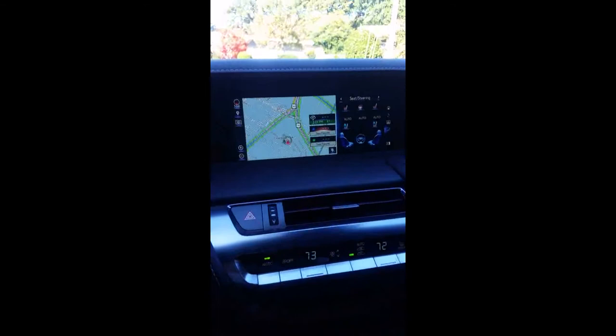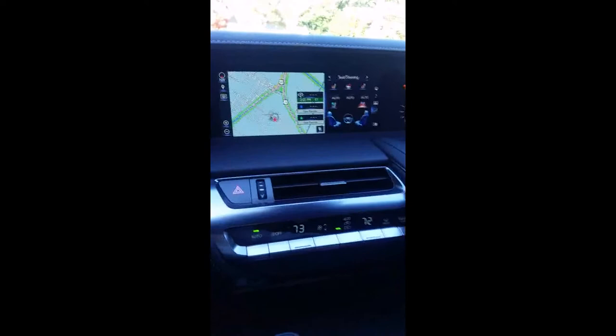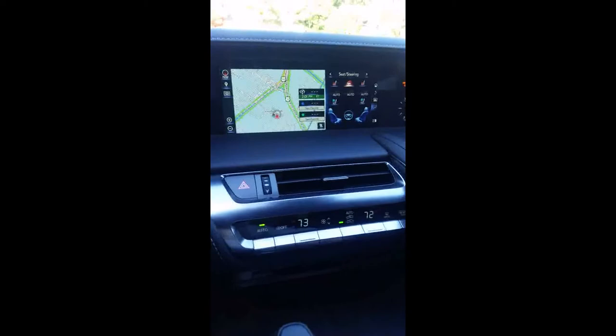So I'm a big fan of this because the car actually remembers for you. The steering wheel as well: if it's cold, it turns the heated steering wheel on. And of course, if you don't want it on, you can come here and change it. But I mean, who doesn't want their heated steering wheel on? So yeah, big win for Lexus.